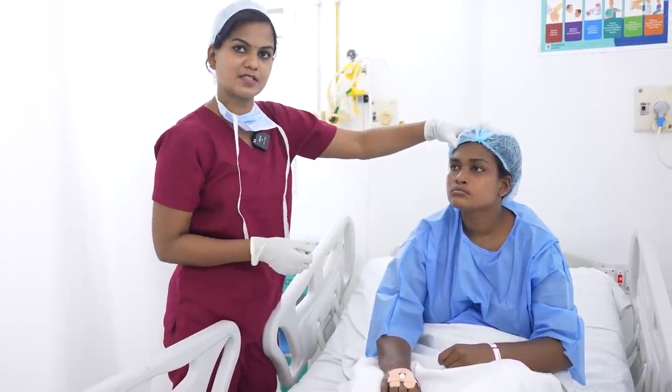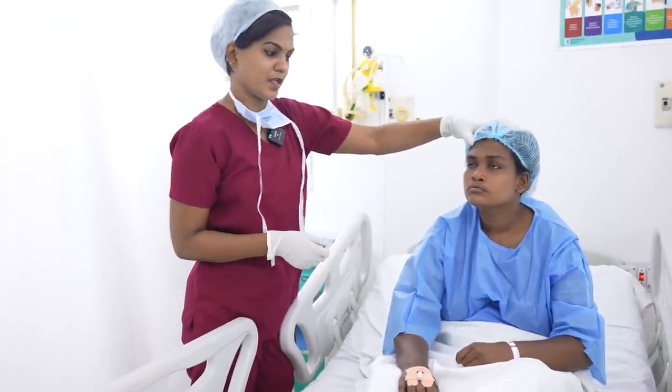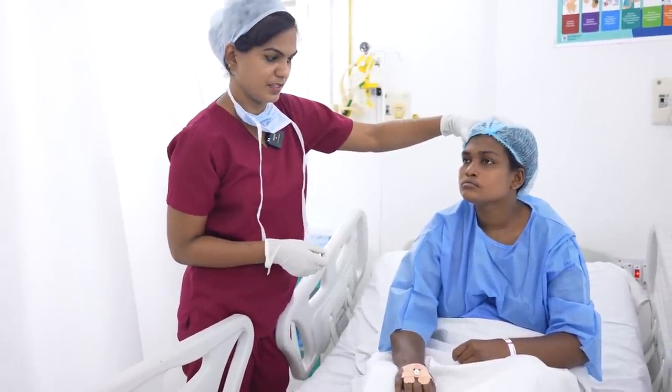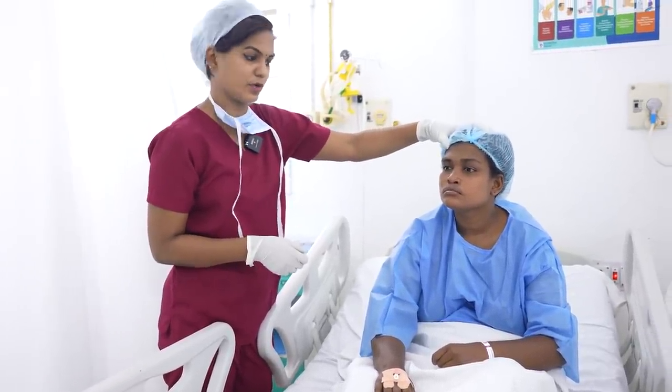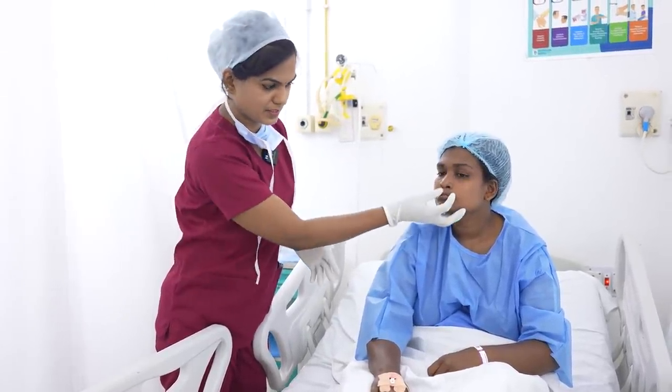So cleft lip surgery and cleft alveolus surgery was done when she was a child, and even lip revision surgery was done in 2019 in some other hospital, but she is not happy with the outcome. She is not happy with the results.